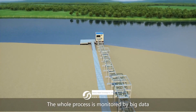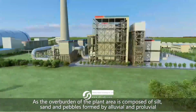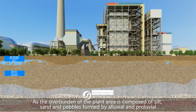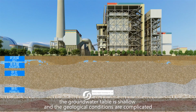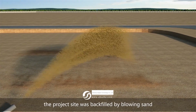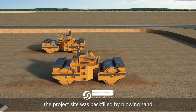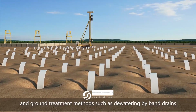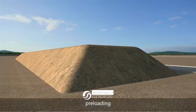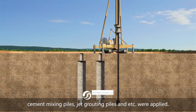The whole process is monitored by big data. The overburden of the plant area is composed of silt, sand, and pebbles formed by alluvial and proluvial. The groundwater table is shallow, and the geological conditions are complicated. According to the design requirements, the project site was backfilled by blowing sand, and ground treatment methods such as dewatering by band drains, preloading, gravel piles, cement mixing piles, jet grouting piles, etc.